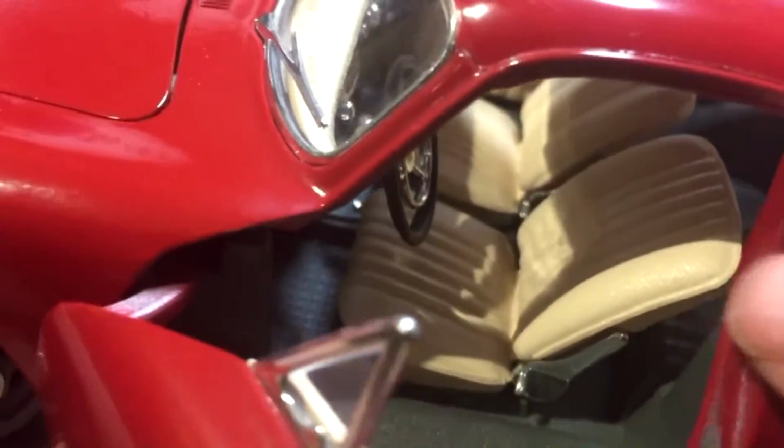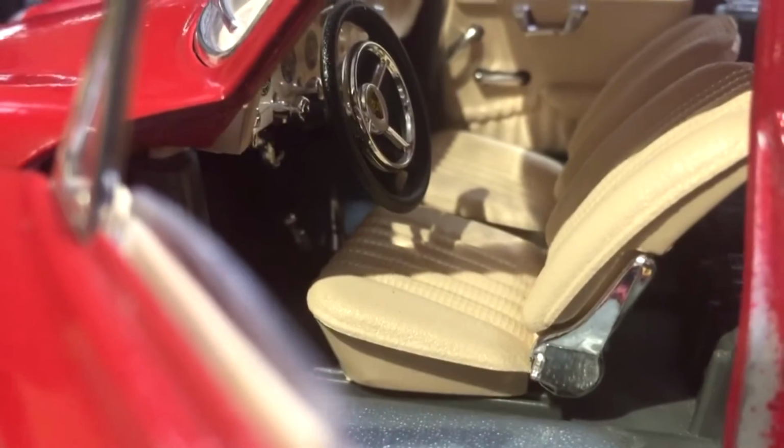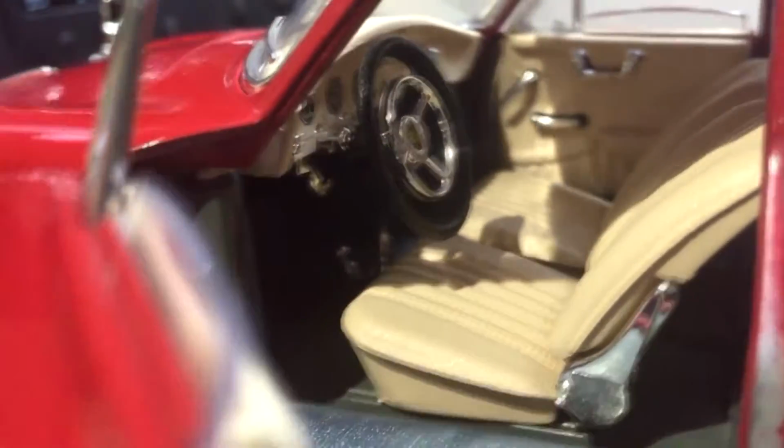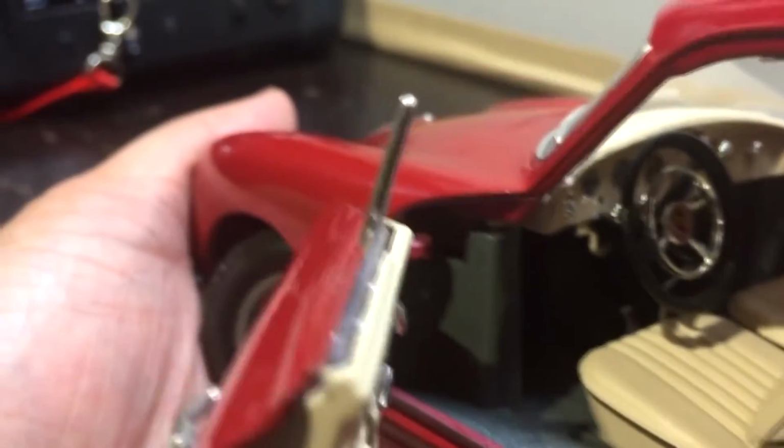If you look through the camera, even though this is plastic, the details on that are so good. Look at that. You can probably see quite clearly. And look at the steering wheel. So beautifully done.